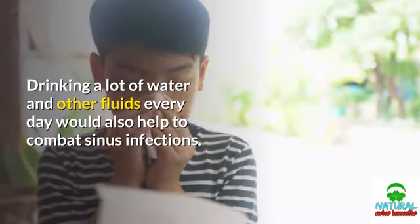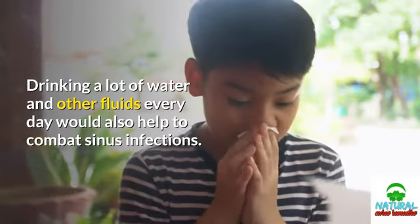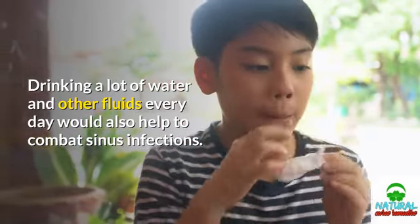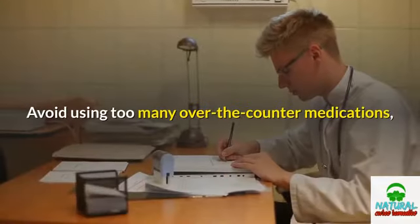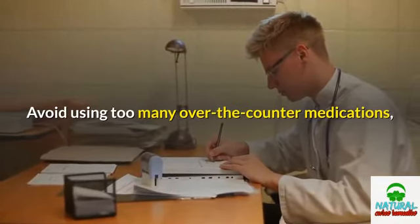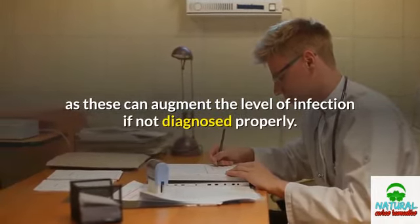Drinking a lot of water and other fluids every day would also help to combat sinus infections. Rest is also required. Avoid using too many over-the-counter medications, as these can augment the level of infection if not diagnosed properly.